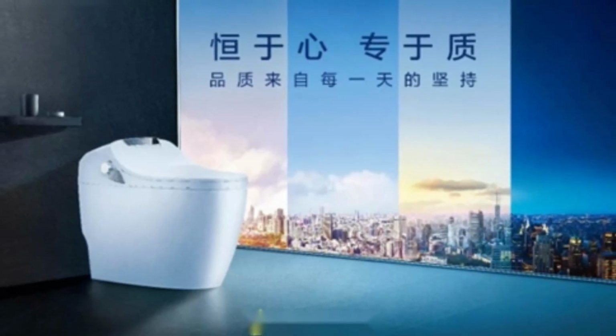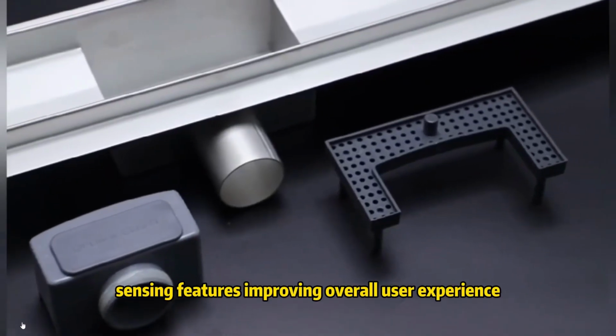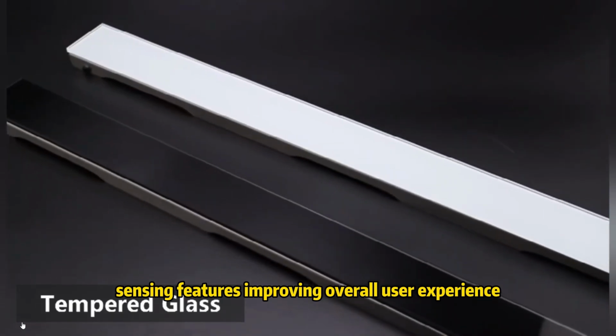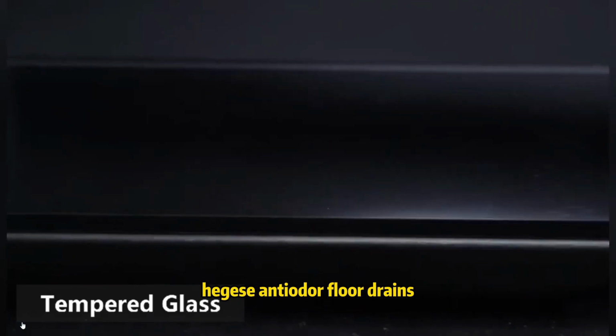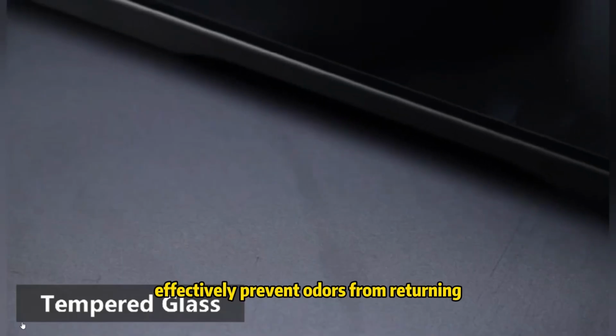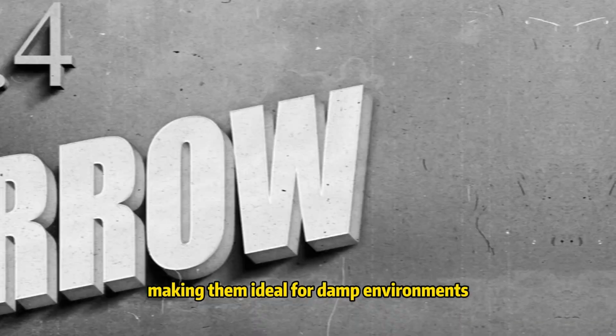Technological innovation. Their smart floor drain series includes automatic cleaning and odor sensing features, improving overall user experience. Anti-odor design. Heji's anti-odor floor drains utilize an air seal mechanism to effectively prevent odors from returning, making them ideal for damp environments.